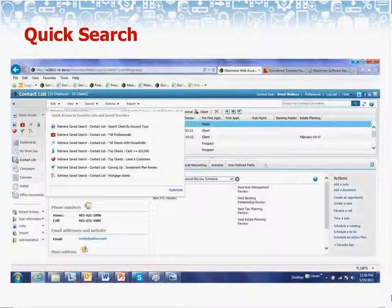We've also added these searches out into the quick access toolbar, which is happening on the left-hand side here. So these searches are available from whichever module you're in from within Maximizer. Again, the benefit of that is not having to go into the contact list to do a search inside the contact list. You could be in the calendar and doing a search inside the contact list, and being able to do that from the calendar is reducing the number of clicks for you, obviously.